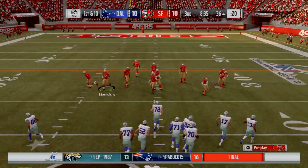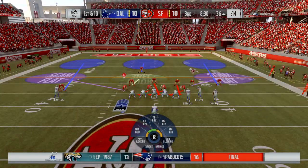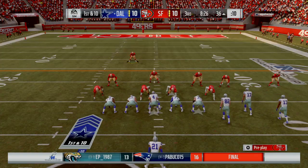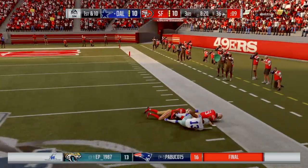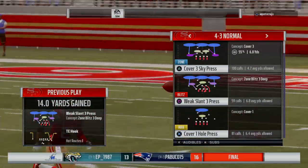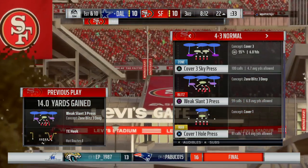So from the 36 now, 1st and 10. Here we go. Wide in. 26. A first down throw for Prescott. Oh, he's got a man wide open, complete. And he's got this down almost to the 20 before he's dropped. A good gain of 14 there, and it moves the chains.